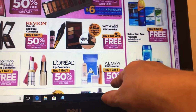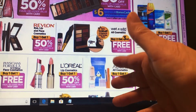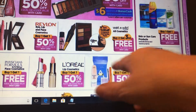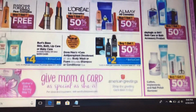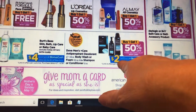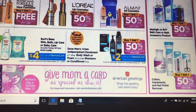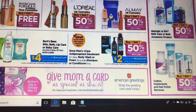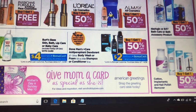The Almay is buy one, get one 50% off. We have the $4 on face. We also have $3 and $2 on that as well. Dove Care is buy one, get one 50% off. And when you buy 2, you're going to get back 2. And there's $1.50 on 2 bars and body washes in the Sunday paper. And I believe we have $2 coupons for that.